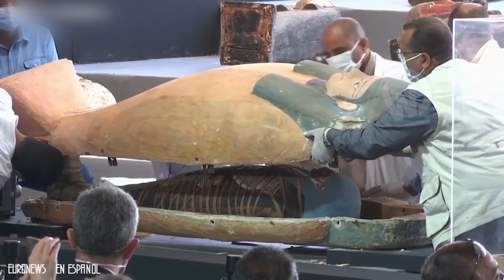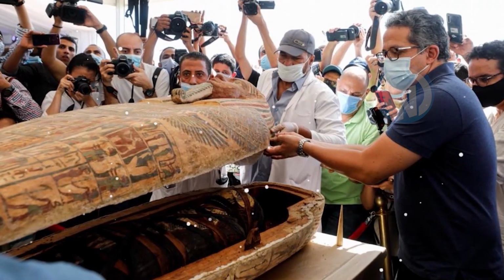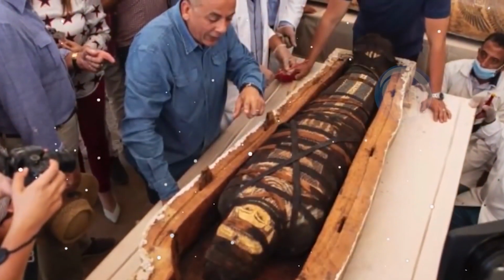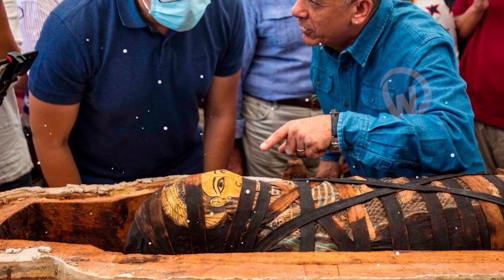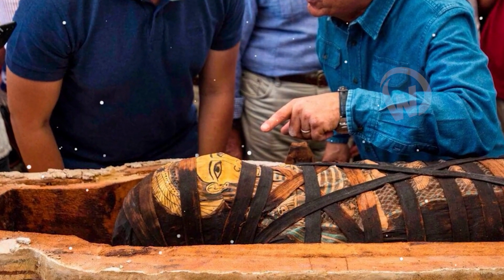In October 2020, a first sarcophagus was opened under the eyes of the whole world, notably in front of an audience of hundreds of journalists and curious people. The opening of the sarcophagus revealed a mummy preserved in excellent conditions and decorated with sumptuous hieroglyphs with shimmering colors, whose face was distinguished with finely drawn features.